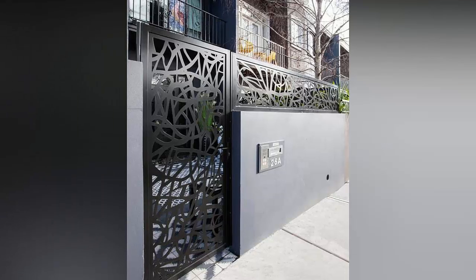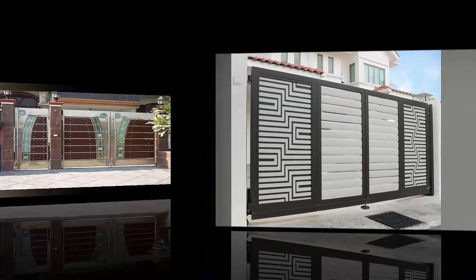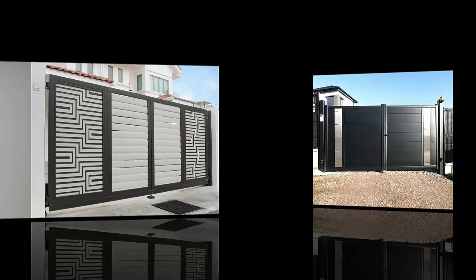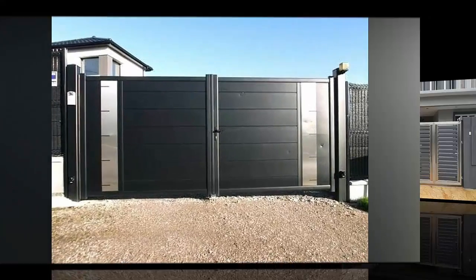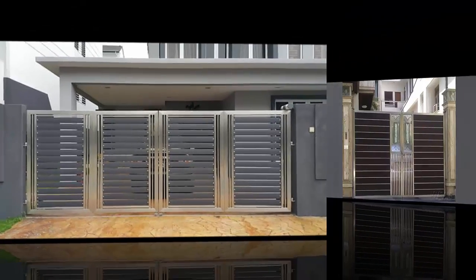Aluminium horizon gate design ideas. When you want good coverage without totally blocking the view, this contemporary aluminum driveway gate is perfect. The sleek grey metal shine complements the modern grey tones of the fence and home.